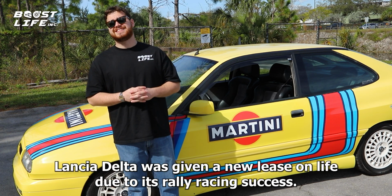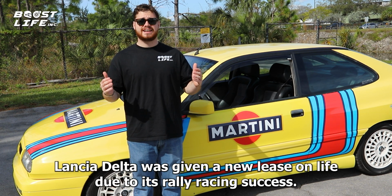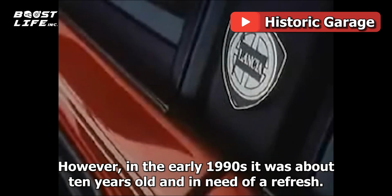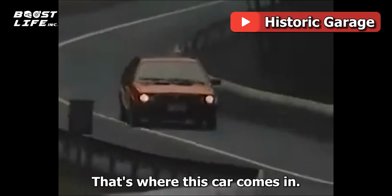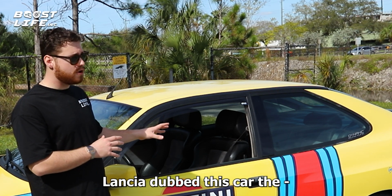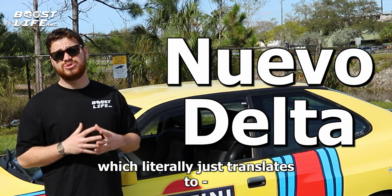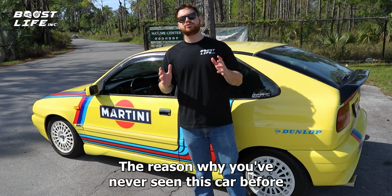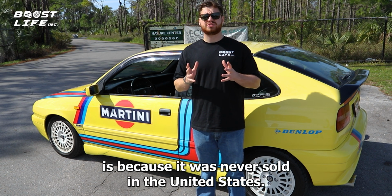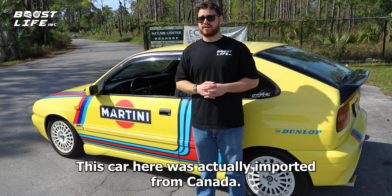The first generation Lancia Delta was given a new lease on life due to its rally racing success. However, in the early 1990s, it was about 10 years old and in need of a refresh. That's where this car comes in. Lancia dubbed this car the Nuovo Delta, which literally just translates to New Delta in Italian. How creative. The reason why you've never seen this car before is because it was never sold in the United States. This car here was actually imported from Canada.